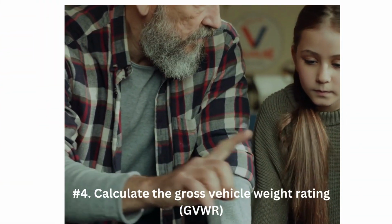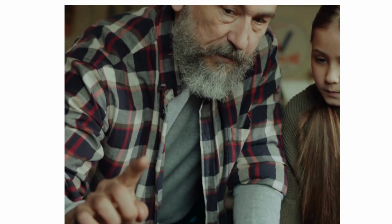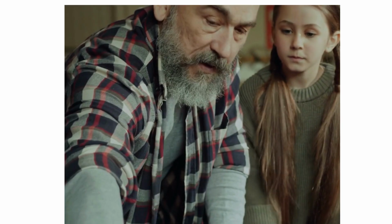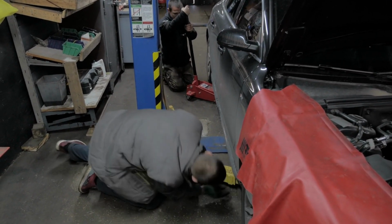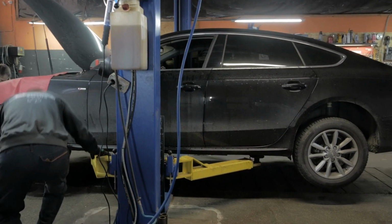4. Calculate the gross vehicle weight rating, GVWR. The GVWR is the maximum weight limit that a vehicle can safely carry, including passengers, cargo, and fuel. It is usually specified by the vehicle manufacturer. Ensure that the lift capacity you choose exceeds the GVWR of the vehicles you'll be working on.